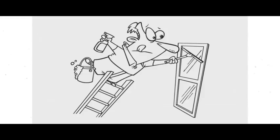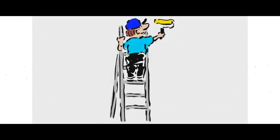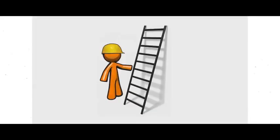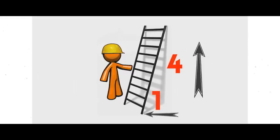Be sure of your balance by keeping your belt buckle between the rails. A ladder should have secure, unbroken safety feet. Use a board on soft earth or anywhere you need to securely level the feet. Always be mindful of the 4-to-1 rule. Set the ladder 1 foot out for every 4 feet up to the point of support. Rungs are 1 foot apart, so it's easy to figure the angle.